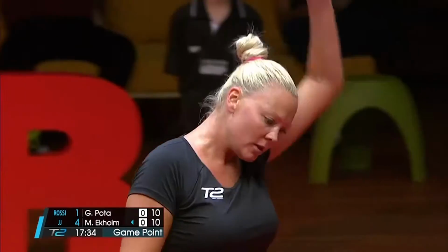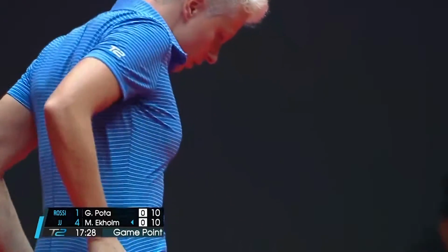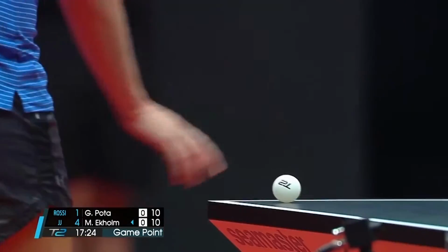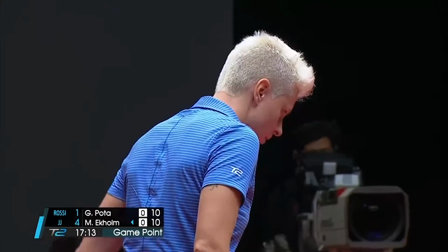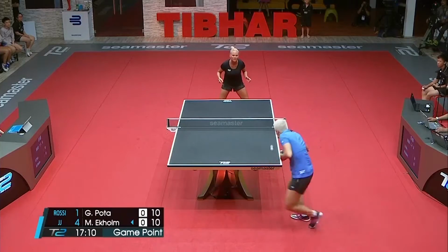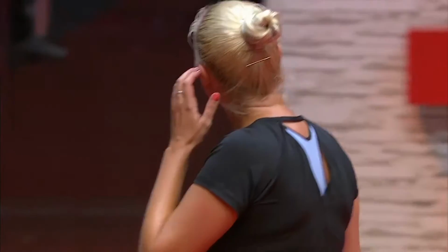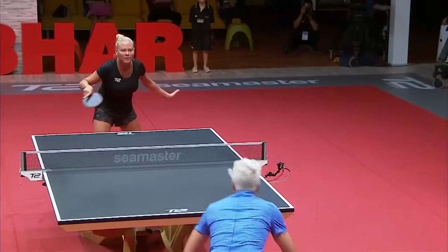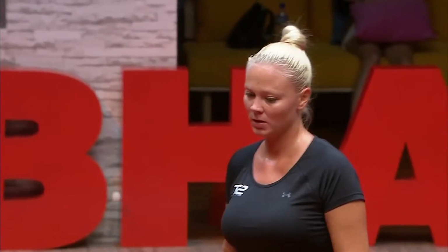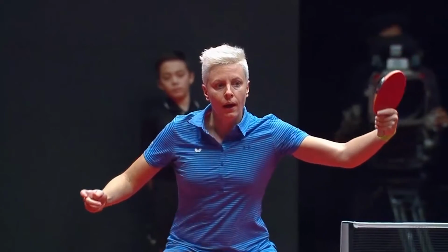Ten apiece. Ekholm keeps coming back. Will not be dispatched. Pota or Ekholm can win this with the next point. Pota bossing this game for the majority of it, but two good comebacks from Ekholm and she saved a game point. And then look at that, just ripped the backhand down the side that Pota wasn't expecting. And rather unexpectedly, in just under 7 minutes, Ekholm has the first game.